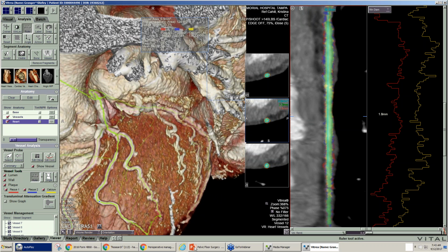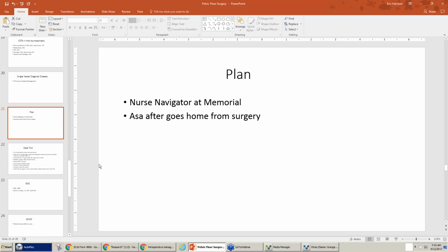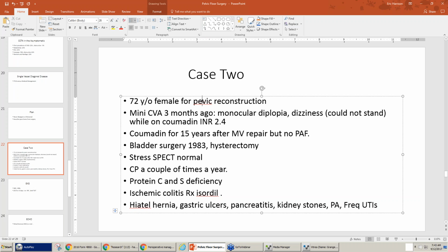So let's go back to our slides again after we made that determination. And aspirin after the patient goes home would be paramount. We have a second case that we thought we'd just throw in a little bit to talk about, and that's a 72-year-old female who is going to have pelvic reconstruction as well.